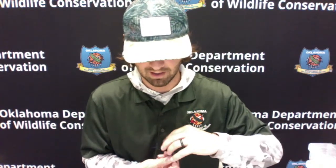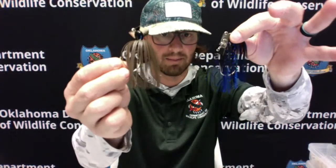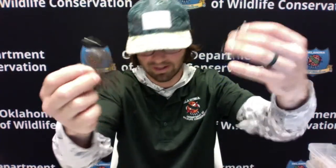But again, most of my bladed jigs are going to be in a blue and black base, or they're going to be in some type of green pumpkin or watermelon base that's got red or black flake in it. Again, you can get creative with what you throw on your trailer with them. You can also get creative with what you do with the jig itself, with the skirt.